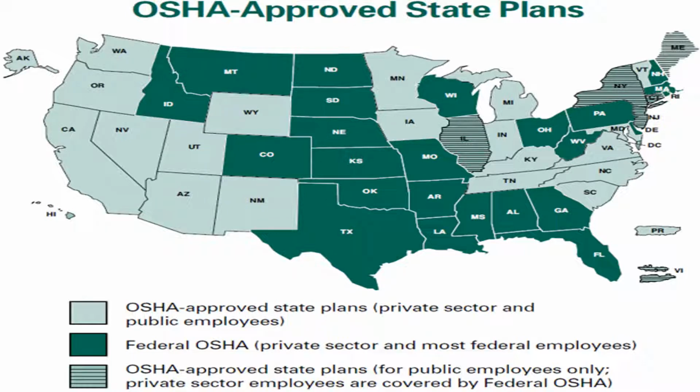So let's start with the dark green. You see the dark green goes straight up the center of the map. Those are federal OSHA states, okay? So what does that mean? That means that these states do not have state approved plans, and the OSHA standard that has to be met by private sector and federal employees.